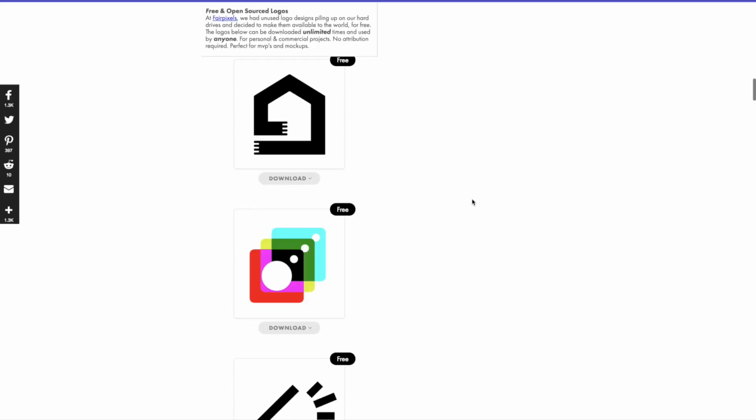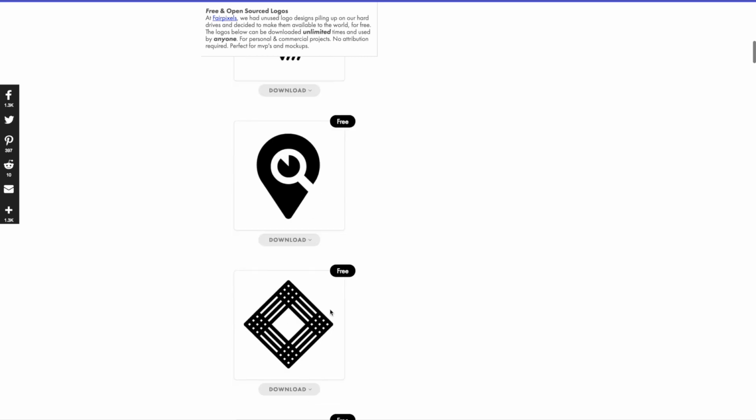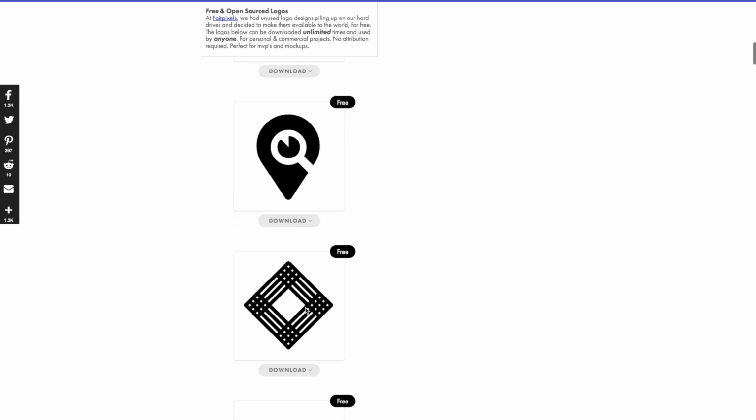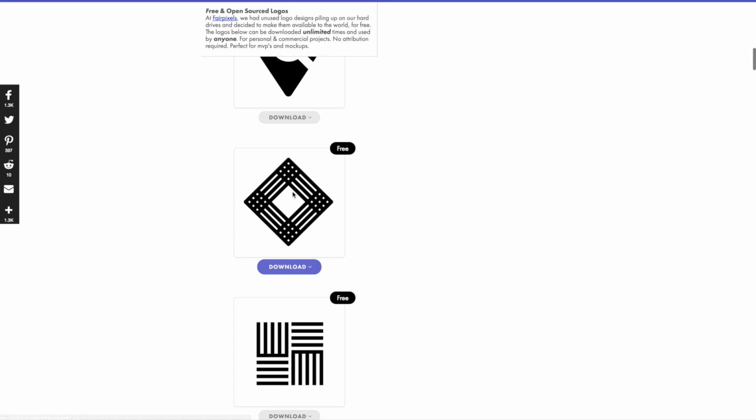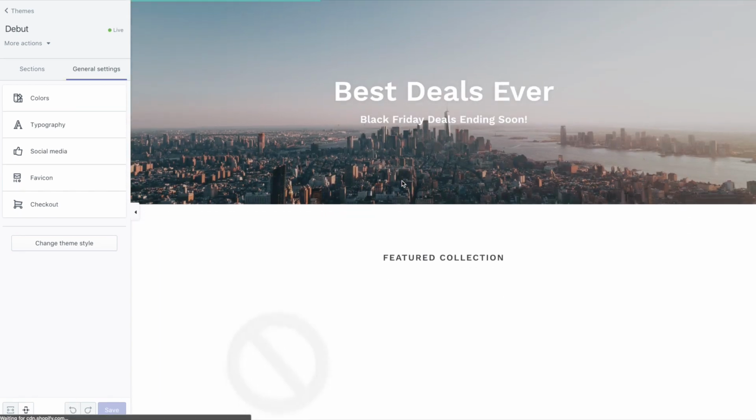And even if it doesn't, I actually used this logo for one of my stores, this logo right here. See how it doesn't even matter. Just switch up the colors once you download it, whatever. And then once you have the actual file, you would upload it up here. So basically, those are the main things that you're going to want to do in your store from out here.